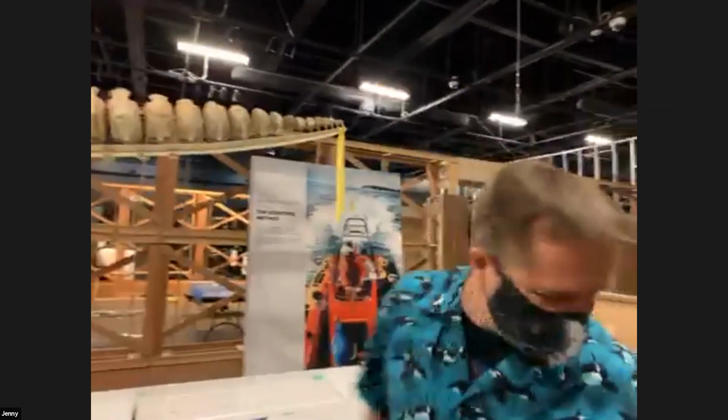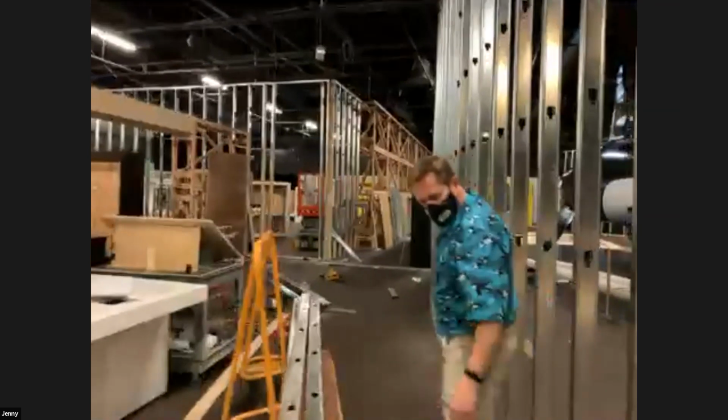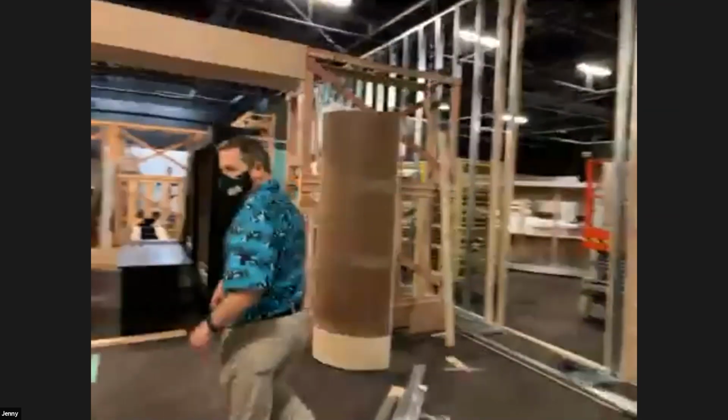Now, I'm not sure how we're going to get around. Oh, yeah, we can get around here. Yeah, this entire region, a lot of stuff. They're really going to town on construction.